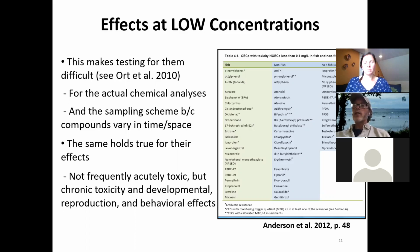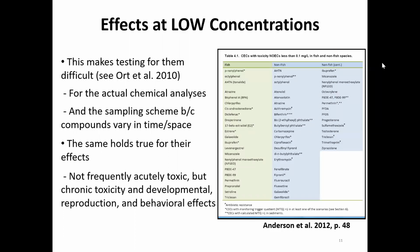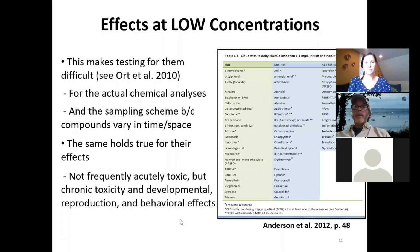And so there's a whole list here at fairly low levels, and this obviously makes testing for them very difficult. It's only in the last few years that changes in technology and instrumentation have allowed us to find these chemicals at all. And so now we're realizing, hey, they're everywhere in our environment. We need to start understanding if they have effects. And again, the effects are very difficult to study as well.